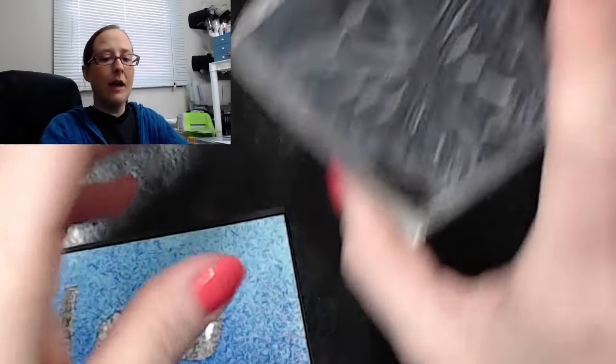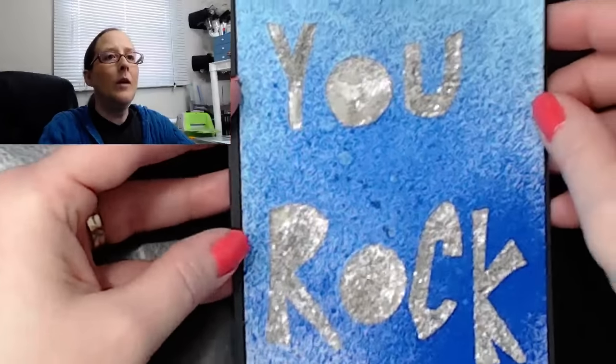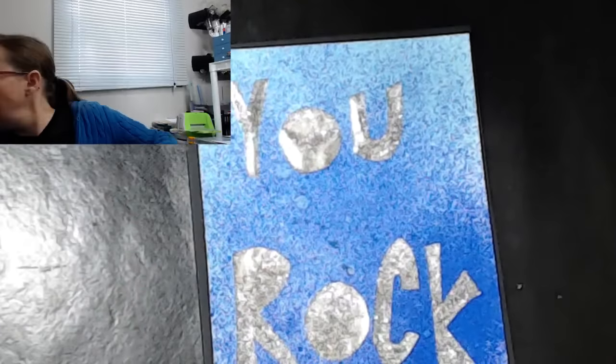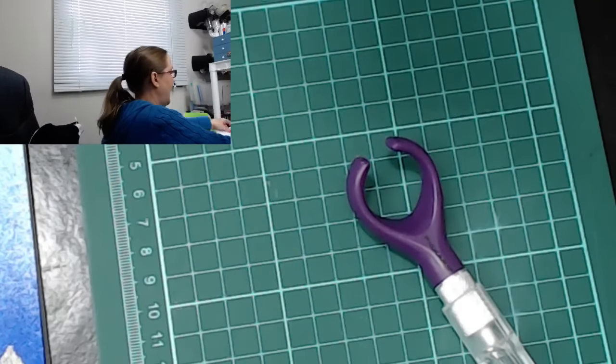Okay, so let me move that one out of the way. And the last thing I want to show you, which I'm not going to spend the entire time cutting and actually doing the technique, but it was on the photo for the reminder, and it's this You Rock card. And what this is, actually, do we have like 5 minutes? Yeah. All this is a piece of cardstock. This is the last one, ladies and gentlemen.